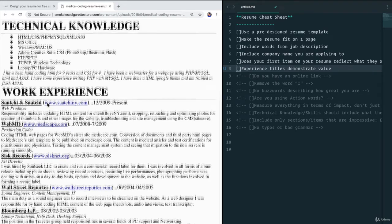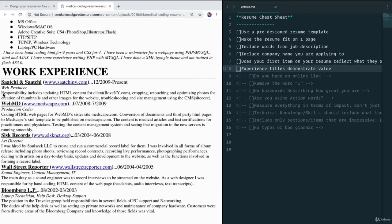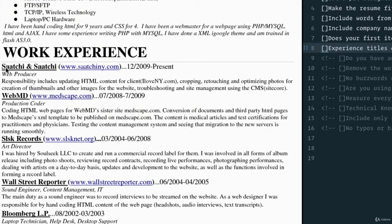If I go into this person's resume, the first sentence I'm going to read is a company's name that they've worked at that I've never heard of, WebMD, which is a big website, so I've heard of them. And then I see web producer. And then again, responsibility includes updating HTML content. Doesn't really demonstrate a lot of value here. Instead, you want to make sure that your work experience shows value.